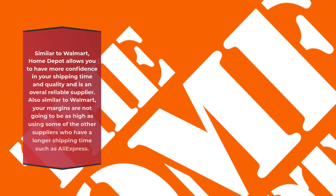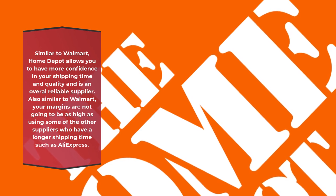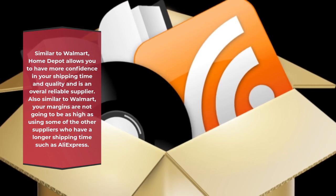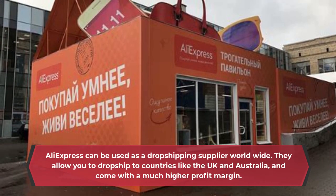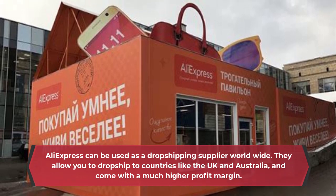Similar to Walmart, Home Depot allows you to have more confidence in your shipping time and quality and is an overall reliable supplier. Also similar to Walmart, your margins are not going to be as high as using some of the other suppliers who have a longer shipping time such as AliExpress. AliExpress can be used as a dropshipping supplier worldwide. They allow you to dropship to countries like the UK and Australia, and come with a much higher profit margin.